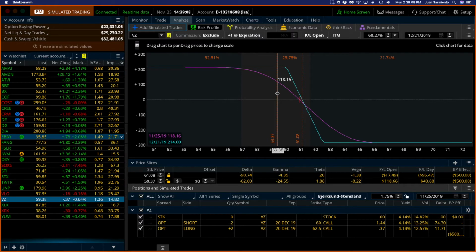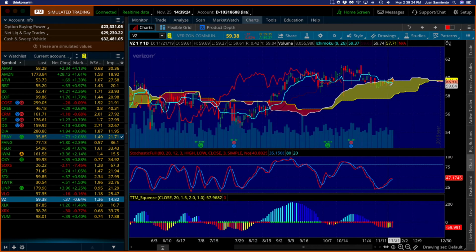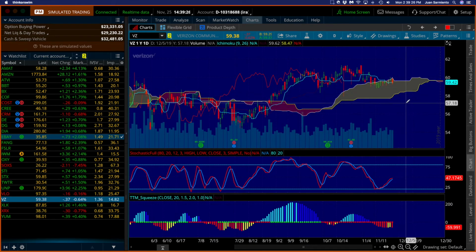The expiration is December 20. So to look at how many days, click on add trades, look at December, that's 25 days from now. So you have to balance, do I want to wait a little longer? I think it looks bearish, and I think it's going to continue down, and I'm not in a hurry to get out.